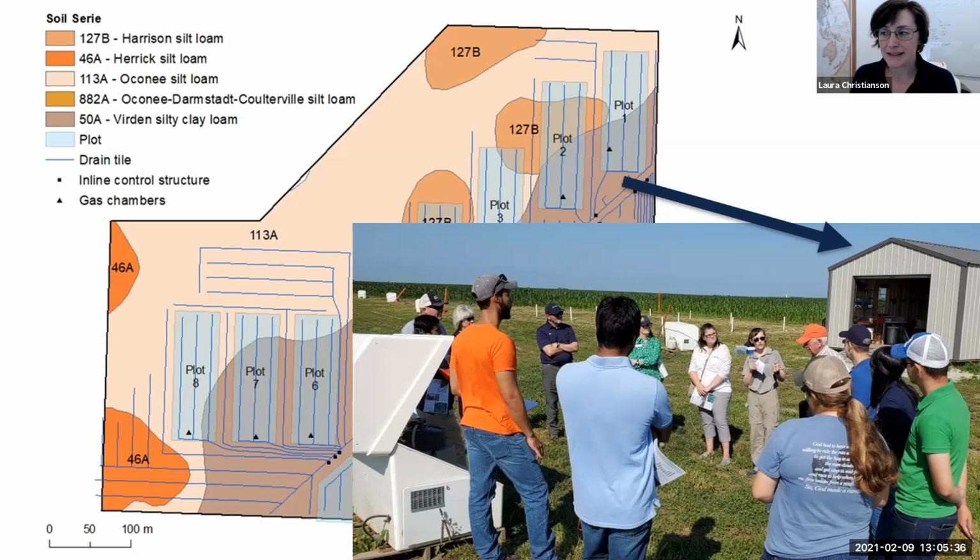Importantly, we had support from the Office of Research to build our own shed. It's quite a ways from campus, and so having our own little shed out there allowed us to keep some equipment on site rather than trucking things back and forth all the time. So we're thankful for that.